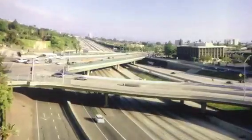Heli 1, maintain a cruising altitude, heading 70 degrees east. Roger, we're on our way.